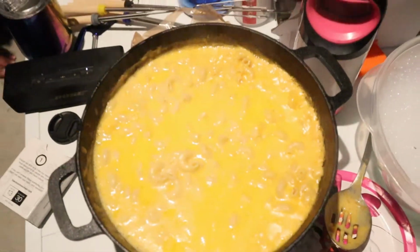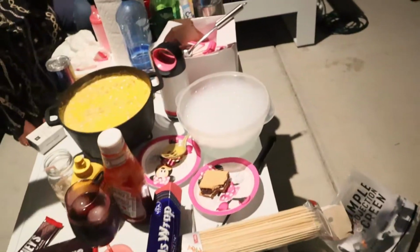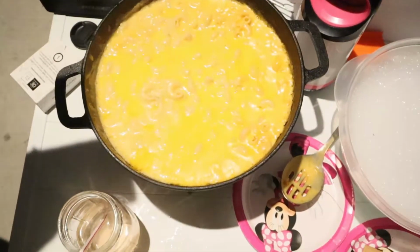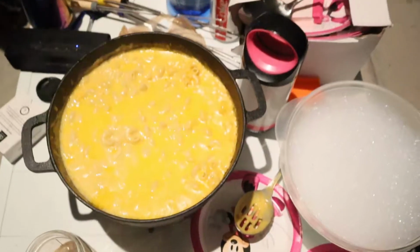Cheesy. Yes, that's exactly right. We did not need more cheese. That is perfection. Oh my gosh. Made on a campfire. Looks like it's more cheese than noodles. No, that is backyard camp out in full effect.